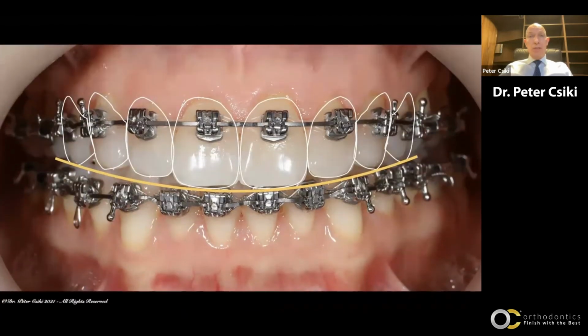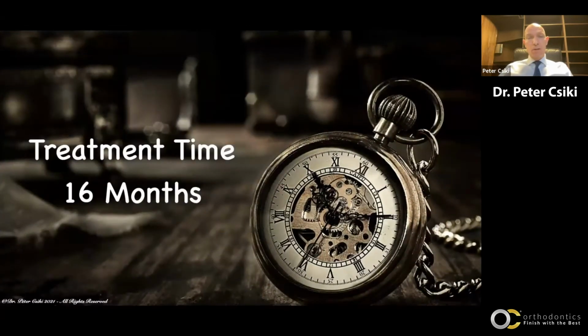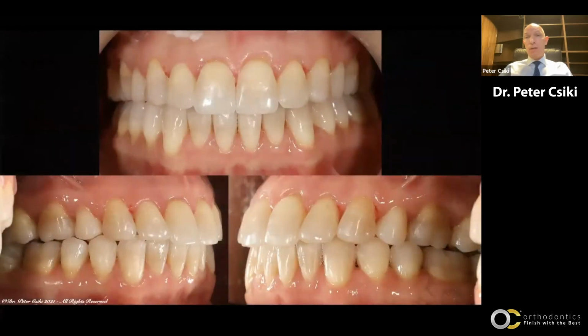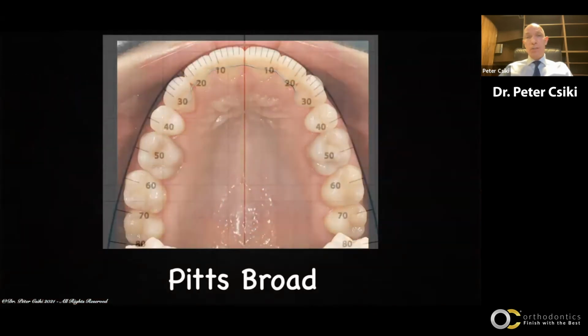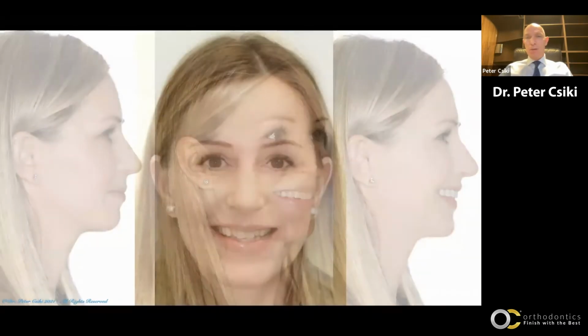All right, so DSD here, and yes, you can see the brackets are flipped. Total treatment time was 16 months, with a nice arch form. You can see that this is really wide, and we changed the display. She can smile bigger actually, and that's how we managed to change her smile.